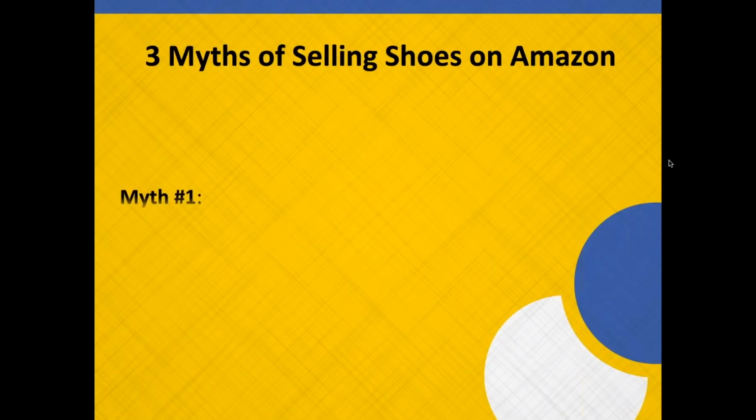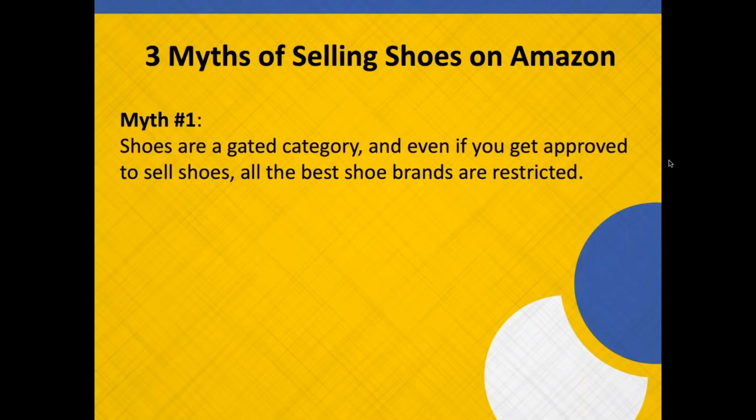The first one that we're going to talk about is the myth that shoes are a gated category, and even if you get approved to sell shoes, all the best shoe brands are restricted. So if you've been thinking about selling shoes, you might have been doing some research about the category or seeing what other people are saying about it in Facebook groups or in posts that you've seen online. A lot of times you might see some people expressing frustration about shoes and a lot of back and forth with Seller Central about what you need to do and how to get ungated.